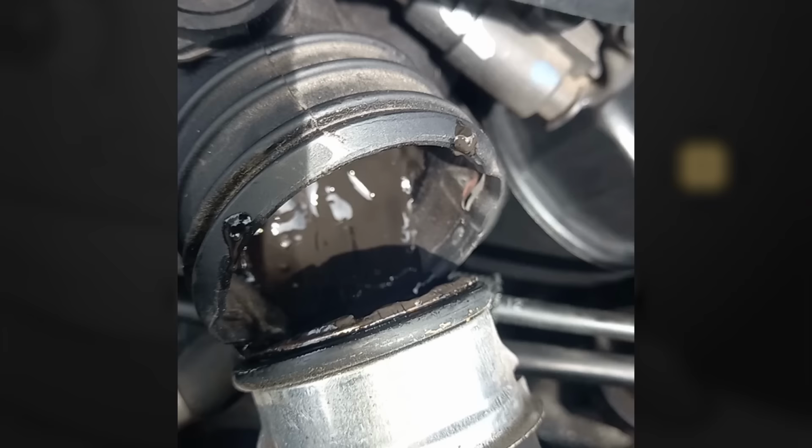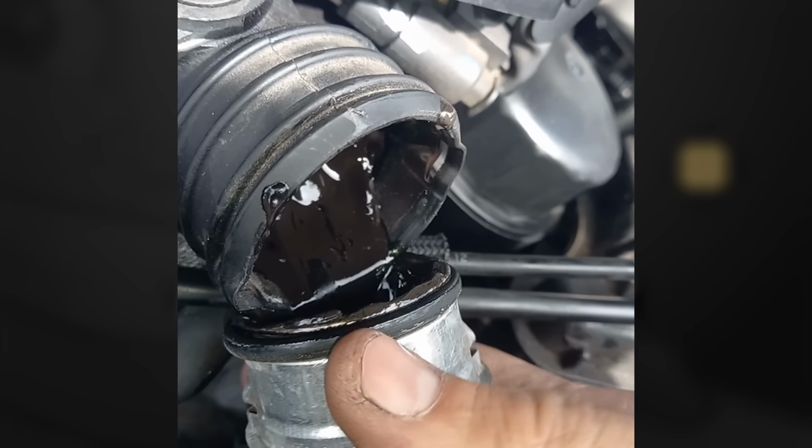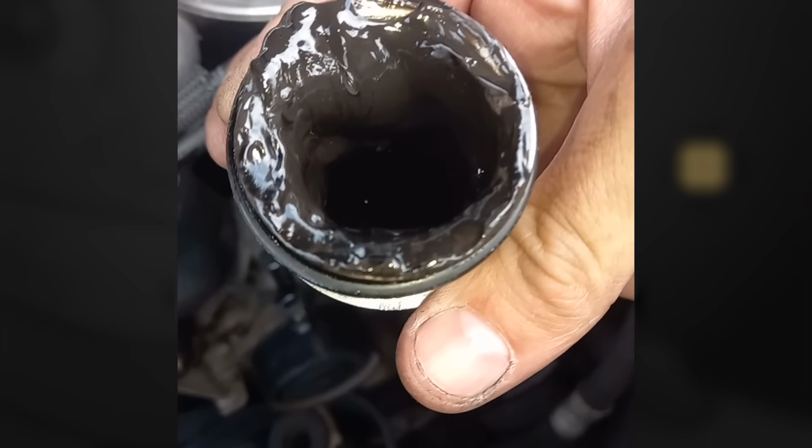This 2012 Mercedes-Benz E250 had oil in the coolant, a diagnosed and common fault of the oil cooler failing. However, the customer continued to drive it until it ran out of coolant and overheated, leaving this gunk in every single coolant pipe.